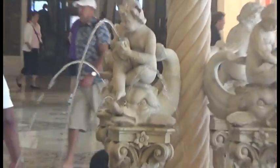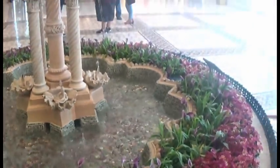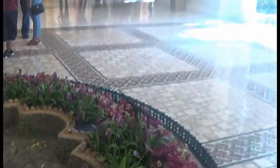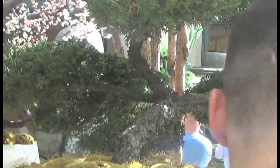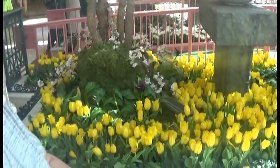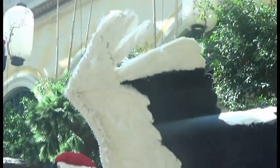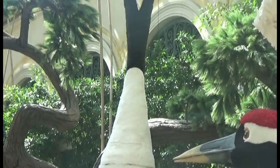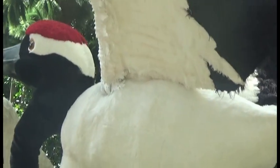Another fancy, very fancy fountain. Yep, and we've talked about change you can never touch. Well, there you go. Yeah, those snakes are spitting water. Bonsai tree. It might just be the wind that's moving these, but they are really big.